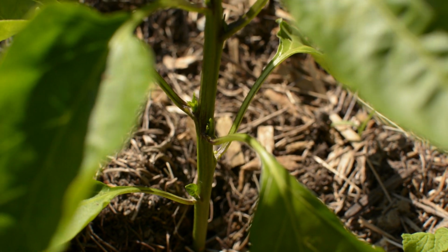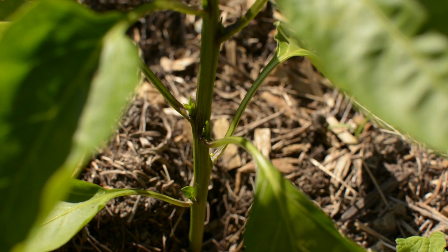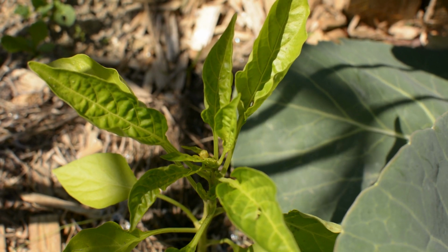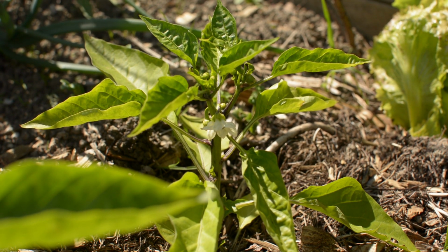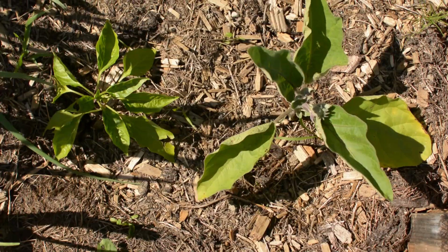Unfortunately, like the cucumbers, also my peppers suffered from the low morning temperatures, but they are recovering. I also need to prune them, following the method of my gardening friend Scott.